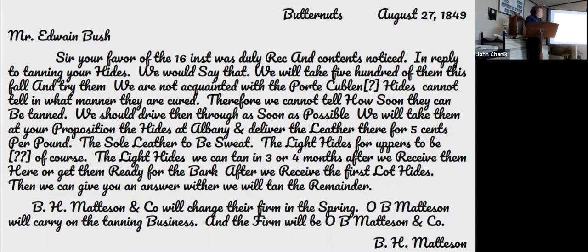He's writing back to his friend, Mr. Bush in Rhode Island; his wife was from Rhode Island. There was a lot of contact with the Rhode Island people, and they're buying hides, which he has misspelled. This is the largest port in Venezuela they're buying the hides from. And I don't remember what the correct spelling is. It's in my notes down here somewhere.